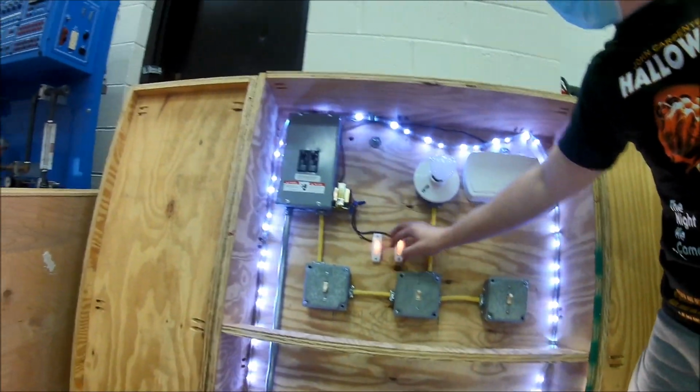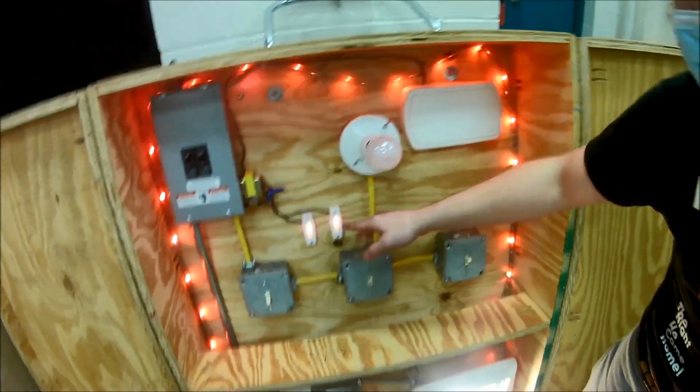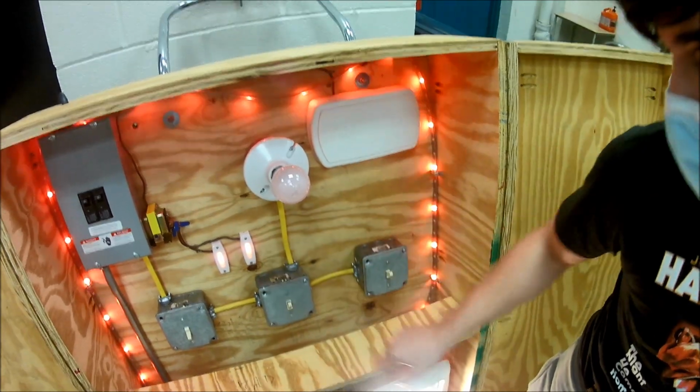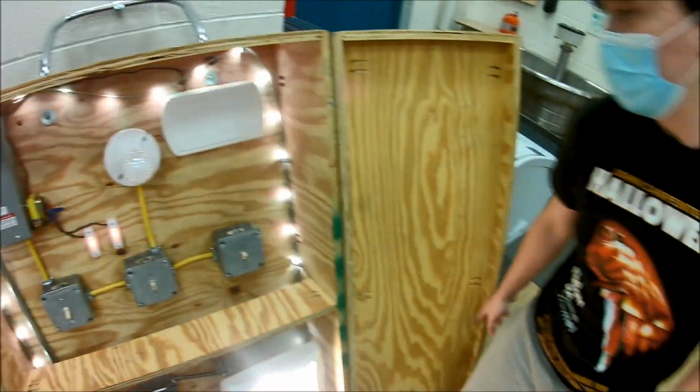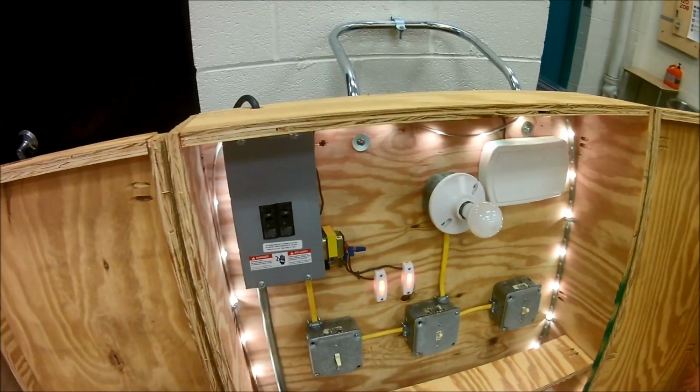So these are all very different wiring components. And then we've got the doorbell here. You'd have the front door and then your back door. They have different rings so that way you know which direction it's coming from.